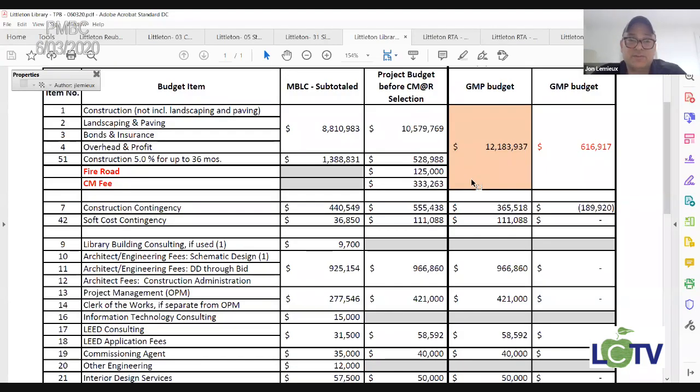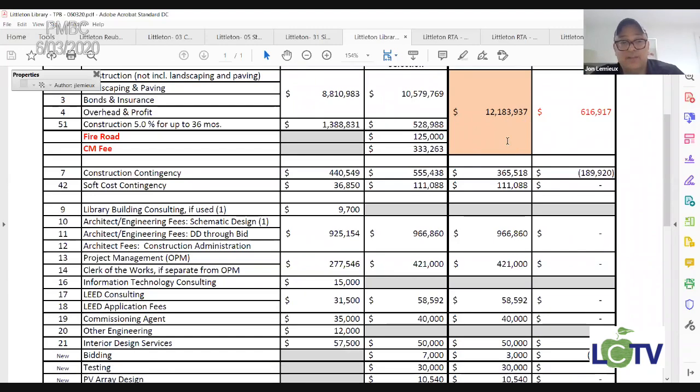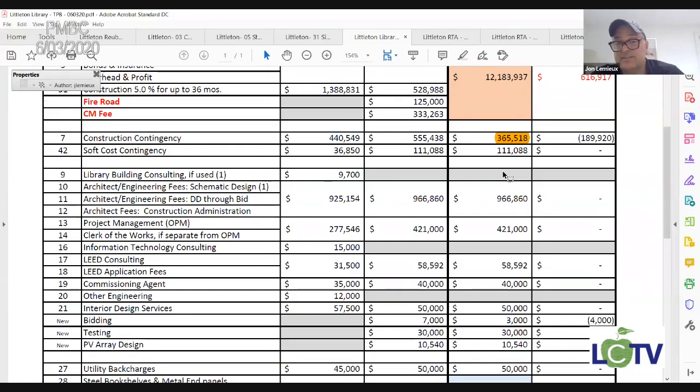But just to the topic of project budget overall, and why these bid savings and these discussions about all of these other line items are important, this is where we are right now. Obviously, the big orange number here is the GMP. It's over. So how did we get ourselves back in budget? Well, we had a 5% contingency that we've dropped to 3% right now.